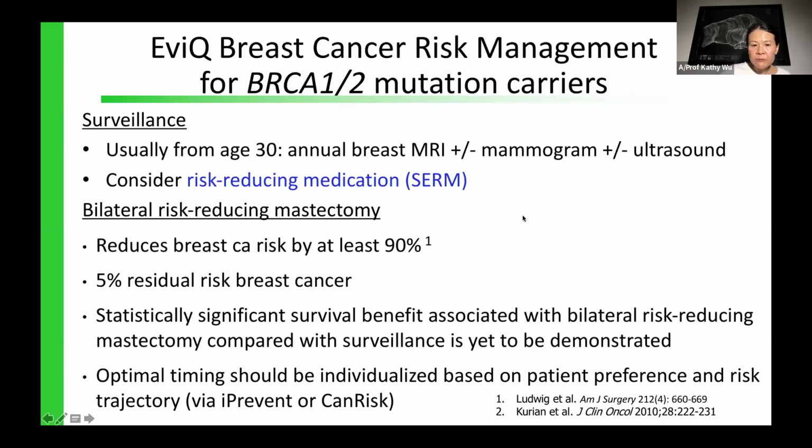We can also consider risk-reducing medications such as selective estrogen receptor modulators, which I'll talk about in a minute. And the other option is to consider bilateral risk-reducing mastectomy, which has been shown to reduce breast cancer risk by at least 90%, and that is operator dependent. So it's important to know that the survival benefit associated with double mastectomy compared with surveillance has not yet been demonstrated. The optimal timing of risk-reducing mastectomy, again, should be individualized based on patient preference and risk trajectory.